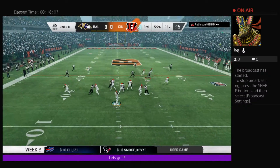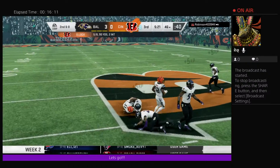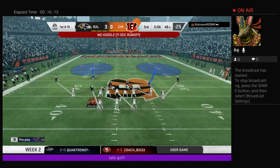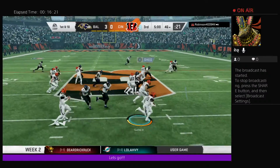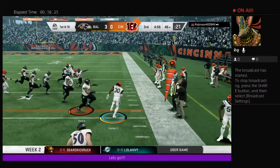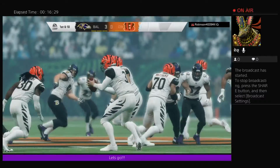Throwing on 2nd and 8. Lock. It's Hill. Complete. And they work this well upfield across the 45. The play began back at the 23, and they pick up 23. On first down, it's Gurley. It's a Bengal first down, a pickup of 11.